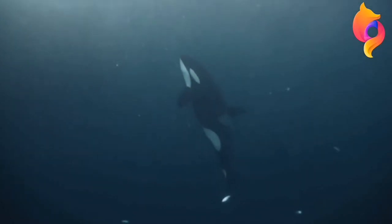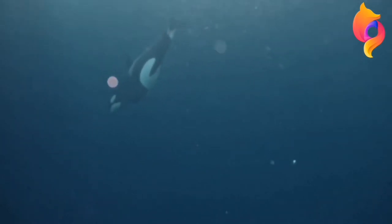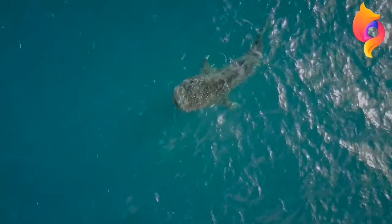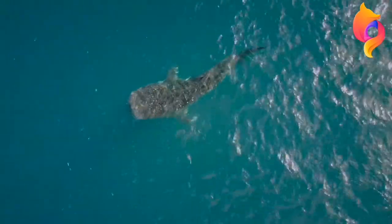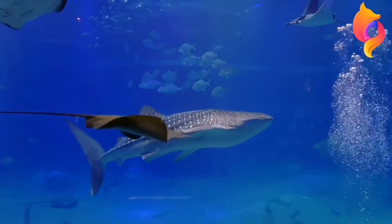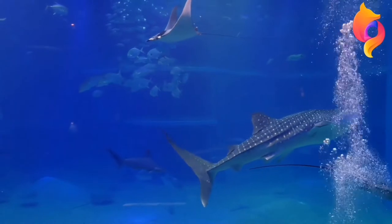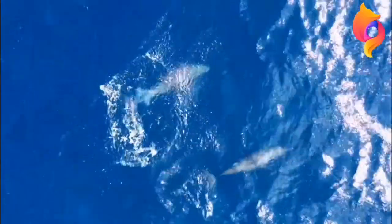There are two basic kinds of whale, toothed and baleen. Toothed whales have sharp teeth and eat mainly fishes and squid. There are about 70 species, or types, of toothed whale. These include the sperm whale, the beluga, the killer whale, the narwhal, beaked whales, and pilot whales. Dolphins and porpoises also belong to this group.